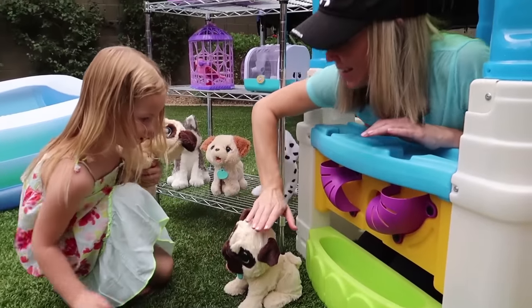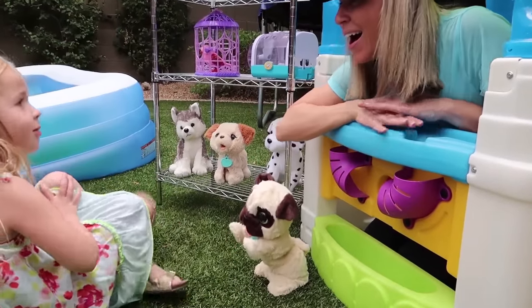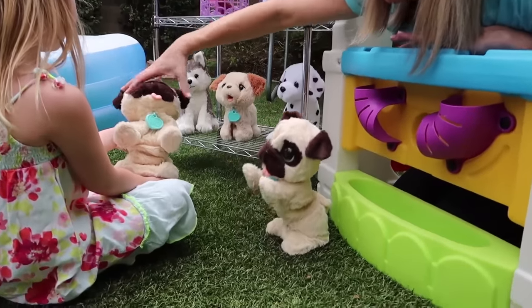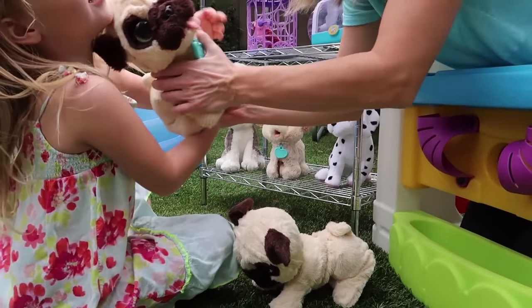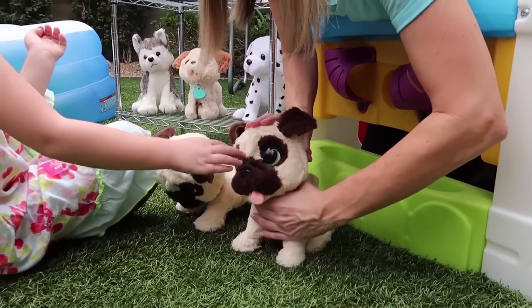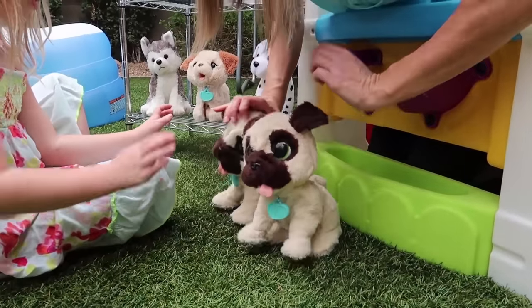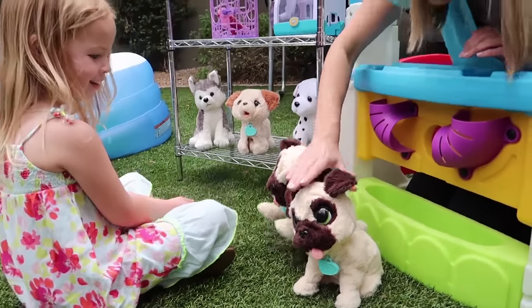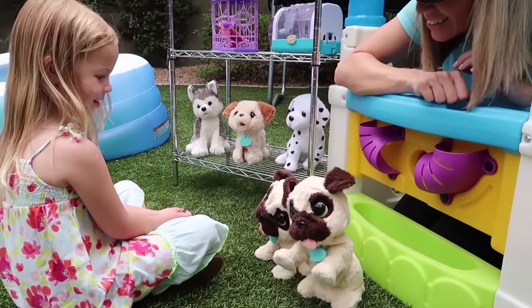And you know what? I haven't named these twin puppies yet. How about their names are JJ? Okay, this one can be JJ. Should we name this one a different name? Come here, sweet Lovey. Puppy dog. Lovey. I like it. We have Lovey and his twin brother JJ. Aren't they just precious? They're just my favorite little puppies.